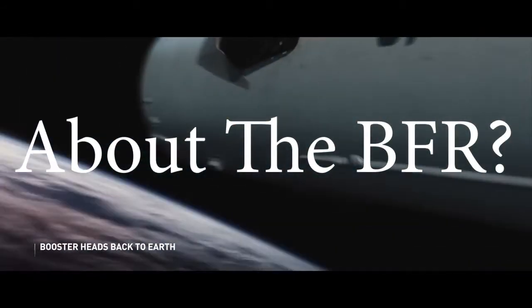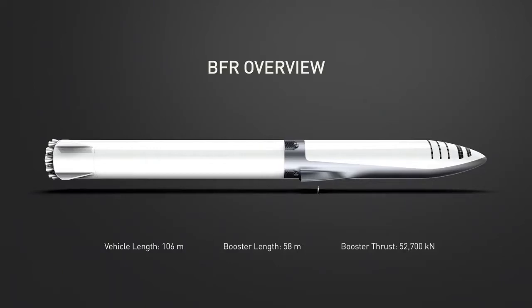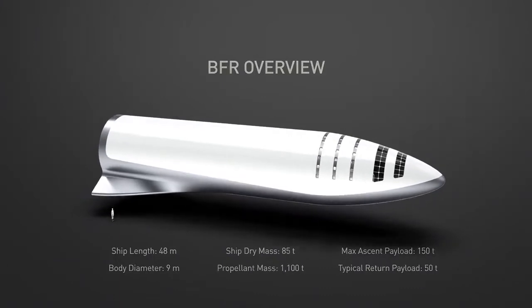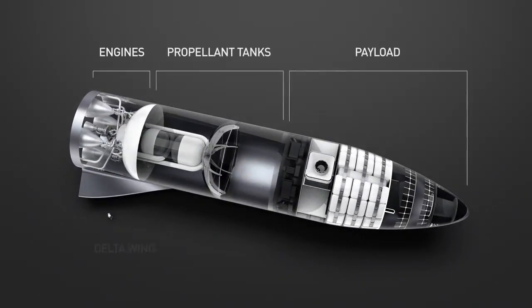So about this massive rocket. The BFR is about as big as the Saturn V rocket, but far bigger than any other SpaceX rockets. This massive rocket will stand 106 meters tall and 9 meters wide. The BFR will have 40 cabins, a common area, as well as a solar storm shelter. Each cabin would be able to squeeze 6 people, but nobody fancies spending 6 months in a room with 6 people, so there would probably only be 3 or 4 to a cabin.